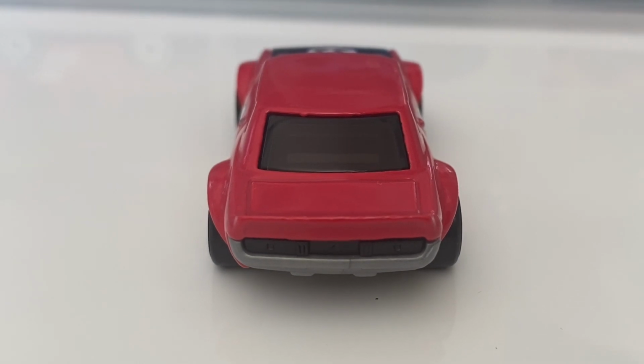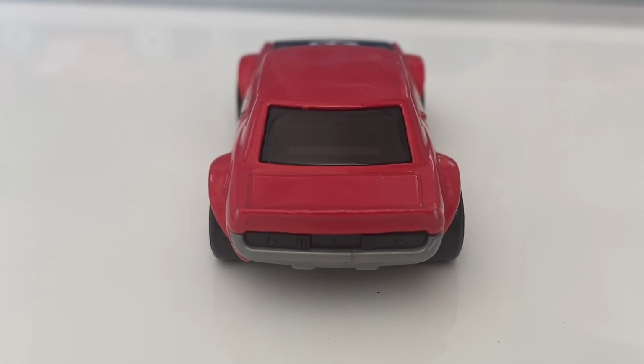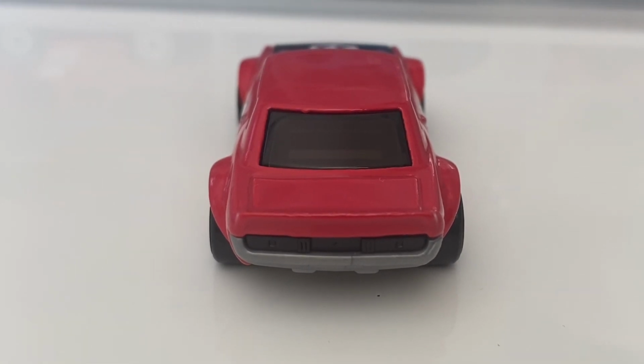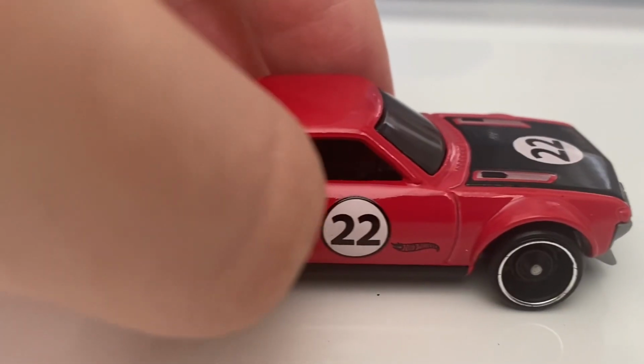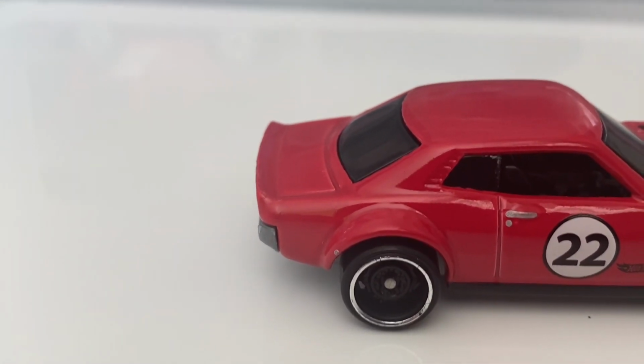And once again, if you wanted to add a little bit more detail, you could use something like a Sharpie or acrylic paint on those rear lights. And for the license plate, you could use one of them permanent stickers that a lot of people decide to use. You can also see this car has a little tiny ducktail spoiler. Really, really nice design.